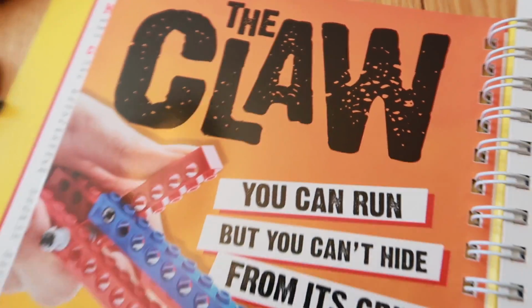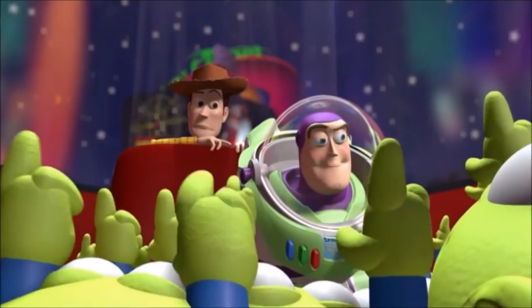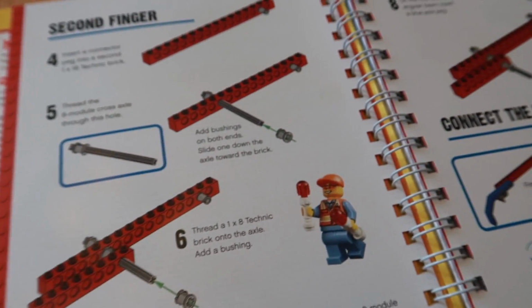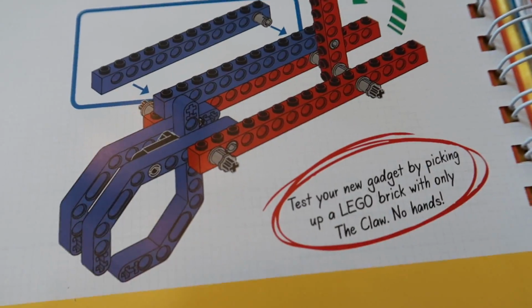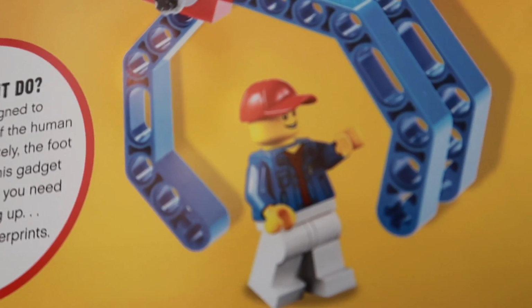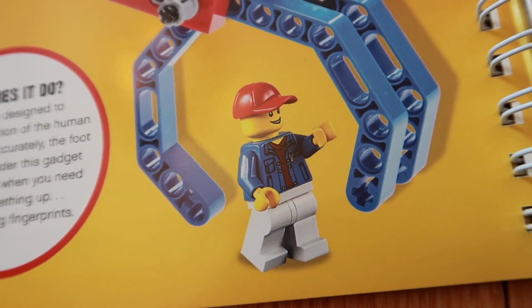We're doing this one, which is the claw. The claw. This should be no problem to build. Not too many steps, it doesn't look like. 11 steps, and we're gonna have ourselves a claw. Clarkman's already working it out without the instructions. You're a true master. I almost have my sig fig in here. Pretty close.